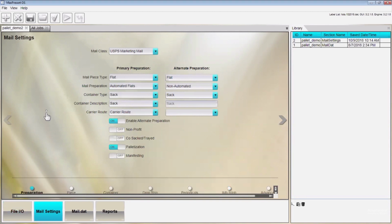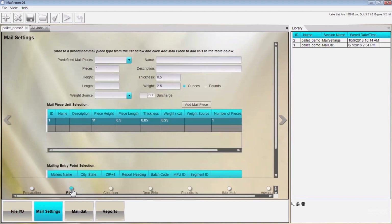You tell us the type of carrier route or non-carrier route you would like to use during your pre-sort. And you'll notice right here on the bottom, we have selections that you simply turn on or off based on what type of items you would like to use in your mailing. Are you going to be doing non-profit? Are you going to be co-sacking? Is it going to be palletized? Things like that.